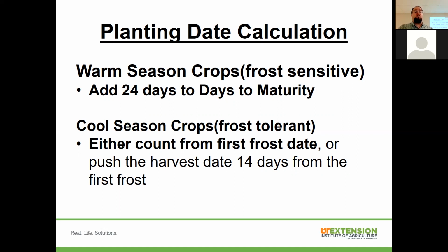Cool season crops, those that are frost tolerant or even freeze tolerant, we've basically got a lot more leeway with them. So we can either just start counting back from the first frost date, or we can push the harvest date even later. So we might actually decide, well, we don't just want to stop then, we want to harvest 3 weeks after that first frost date. And one thing that we'll mention, and we'll show it in an example, because these are cool season crops, we don't actually need to do any sort of fall adjustment to them, because they're actually going to be starting out warmer than maybe they might absolutely love, and then going into those cooler temperatures where they'll thrive. So they actually will do better as the season goes along. And so because of that, we aren't adjusting them in the same way that we do the warm season crops.